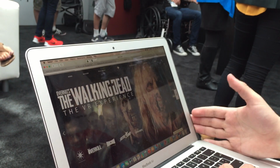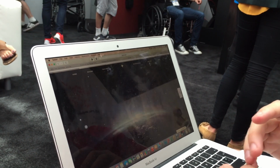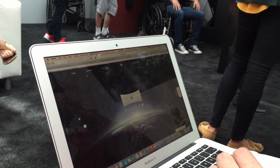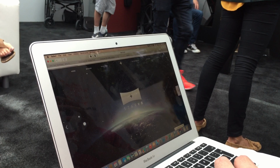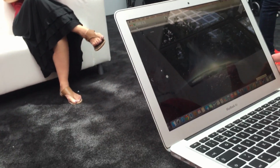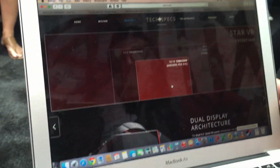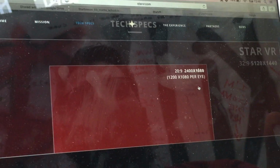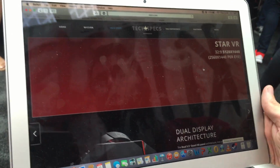It's a relatively short demo. It's a rail shooter, basically like House of the Dead or Virtua Cop. But what it's for is to showcase what we can do, the possibilities of the VR headset that we've created. The cool thing about the VR headset is that if you look here, this is 640 by 800 and so on, and different other resolutions for other headsets. But for the Star VR headset, it's 5K. It's even more than 5K, right?